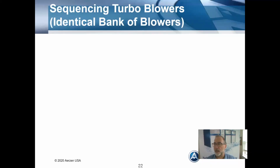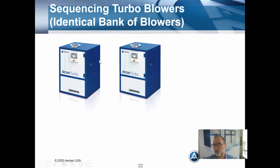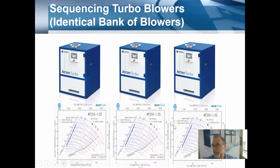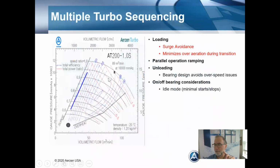So now you've got identical turbo blowers. How do you sequence them? You've got 3 blowers there. Each one of them has their own characteristic curve. The challenge here is when you're sequencing these blowers, how can you add and subtract blowers into the system and still operate safely? That first law there. So let's take a look at that.